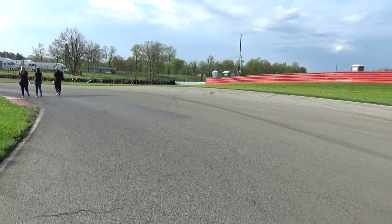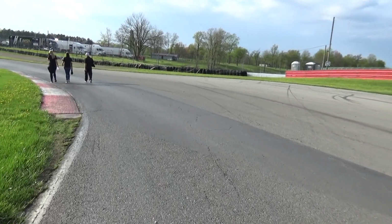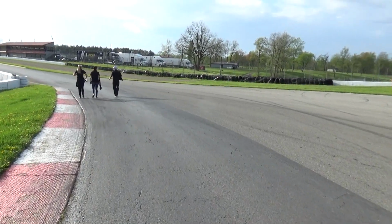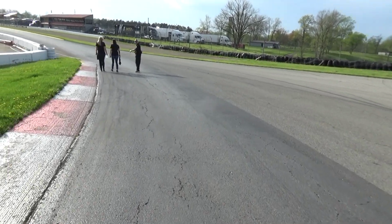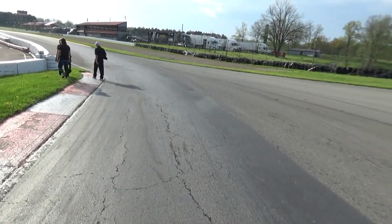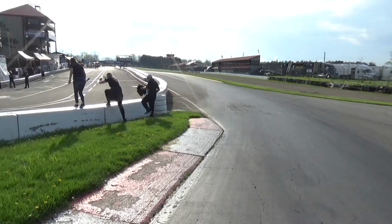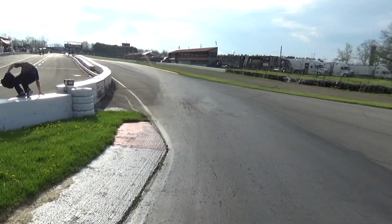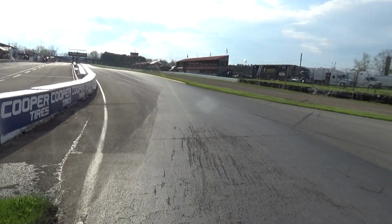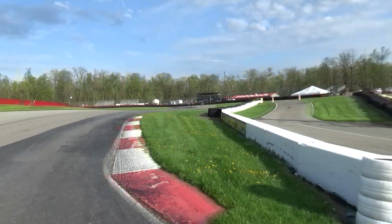So we're coming up to the end of our track walk here. Now, I'm not going to pester Christina or Catherine for an interview. But there's no harm mentioning, good luck if we come across them. Here they go over the wall. And we're going to at least walk to the start-finish line just to complete a lap here. But yeah, as you can tell, small amount of elevation change through there.